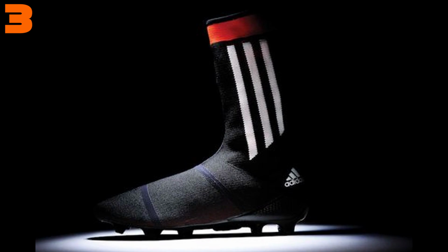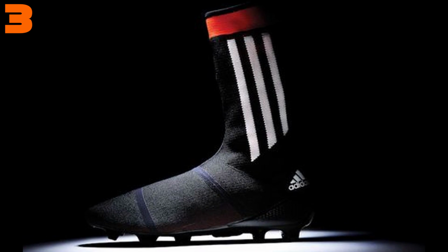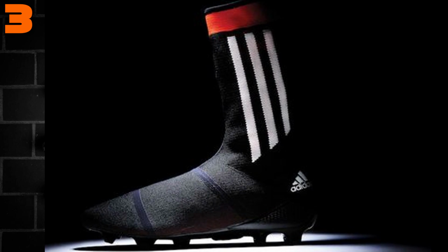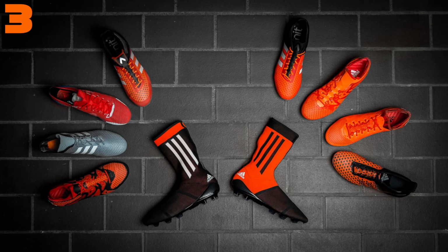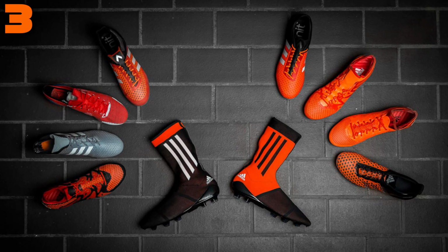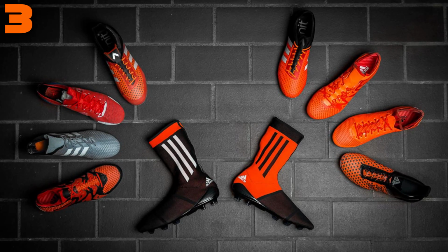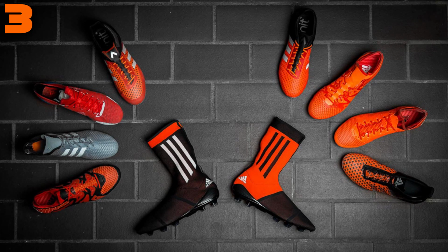The Primeknit FS were first revealed by Adidas when Nike released their Magista Obra with a dynamic fit collar, and the three-stripe brand literally raised the bar by creating a sock-like boot from leg to toe. Probably for the best though, Adidas opted to hold back on the Primeknit FS. I just can't imagine players like Bale, Ozil and Pogba wanting to wear a boot that is that high.